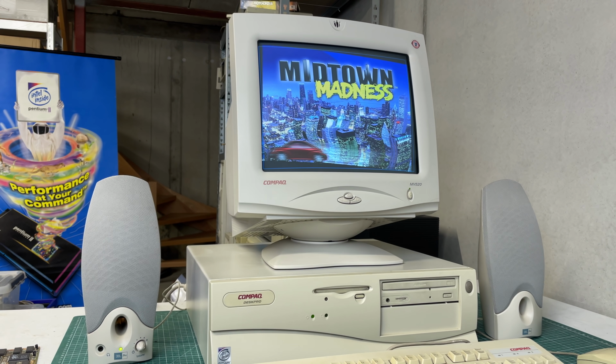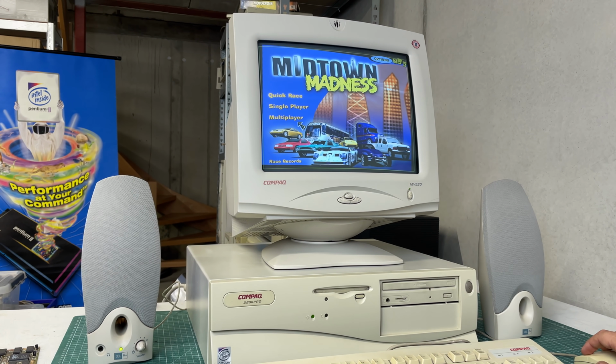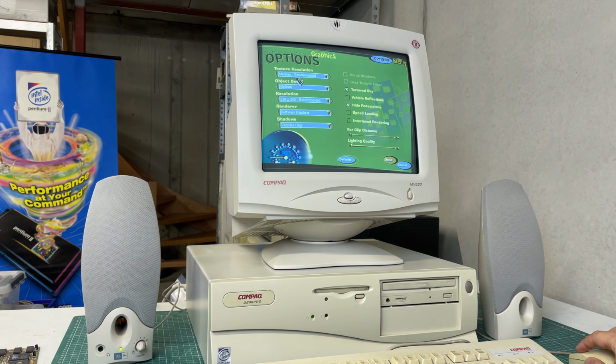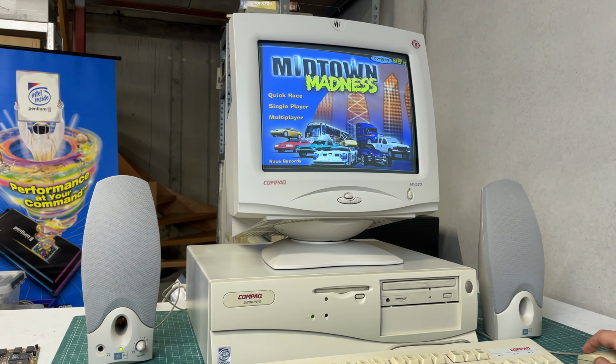And it's not only with Quake that you see this. For example, Midtown Madness was also a game around this time period, which would theoretically work on a machine like this. But when you go into the options and you select the graphic options, you see that it already recommends a kind of medium setting based on the graphics card which is in this PC, which isn't 3D accelerated at all.